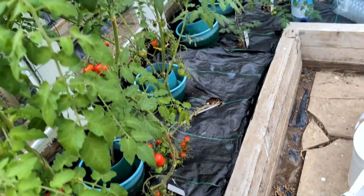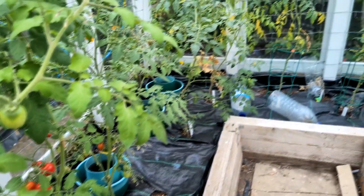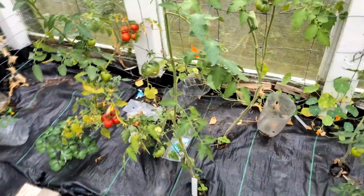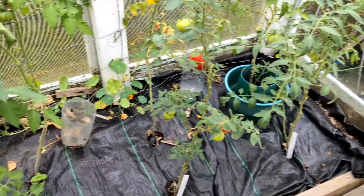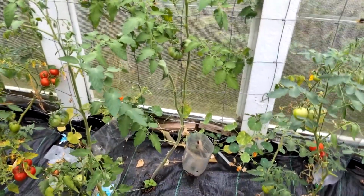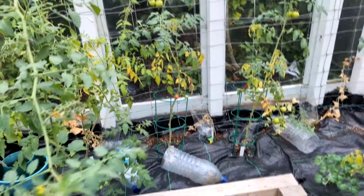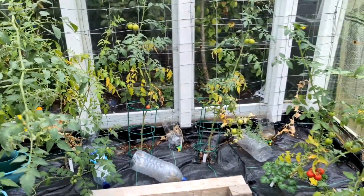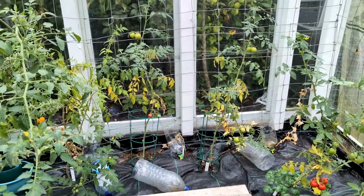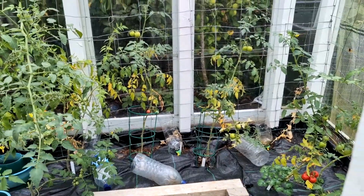In here are my greenhouse tomatoes. They've not had lots of water, but they're doing okay. And it looks like, yeah, there's more to harvest. They are okay. They don't have blight yet. All the melons at the back and cucumbers didn't survive, partially through lack of water, but I think they've got red spider mite at the back, so I think that's what's affecting it.